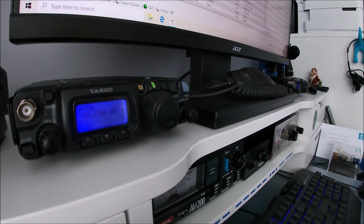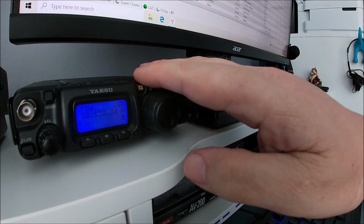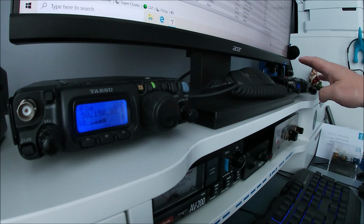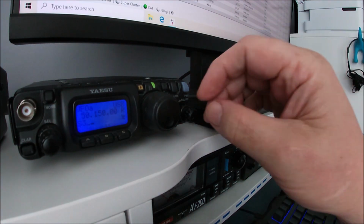So here are the questions. 10 questions. Question number 1. What rigs do you own? What transceivers do you own? So let's have a look. So in the shack I've got 2 Yaesu FT817ND transceivers. This one for VHF, UHF. This one for HF.